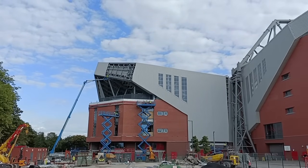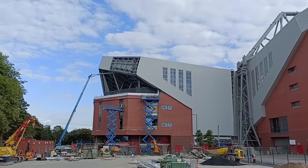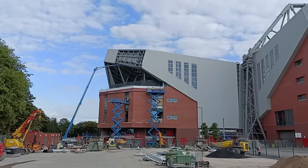But we're going to get the drone up a day after the test event, which I think was a success, definitely. We're going to have a quick look in the corner again, see how that's going on.